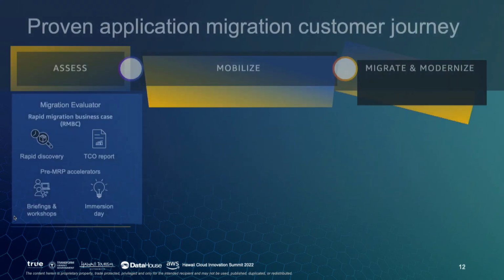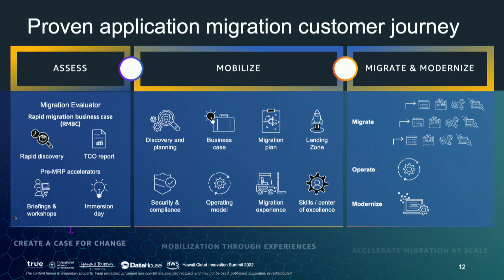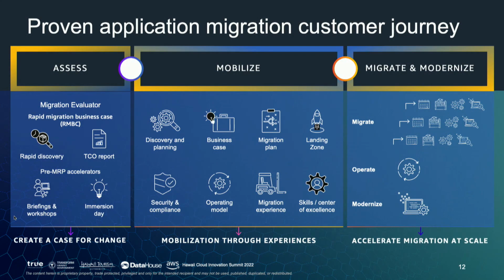So that's just a view at a high level. But with all the experience that we have gained, we have come up with our own methodology, which has 3 simple steps. The first is assess. The second step is mobilize. And third one is migrate and modernize.